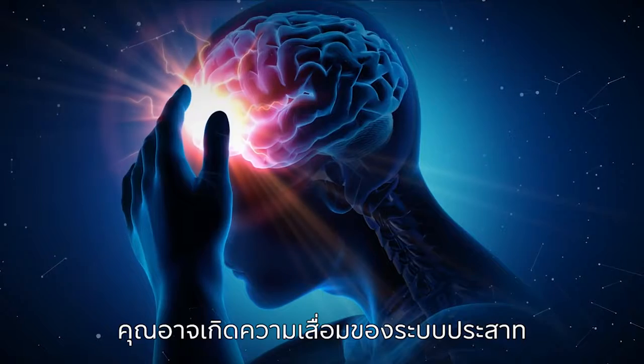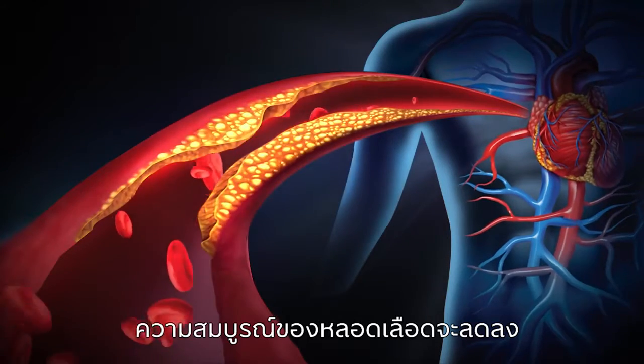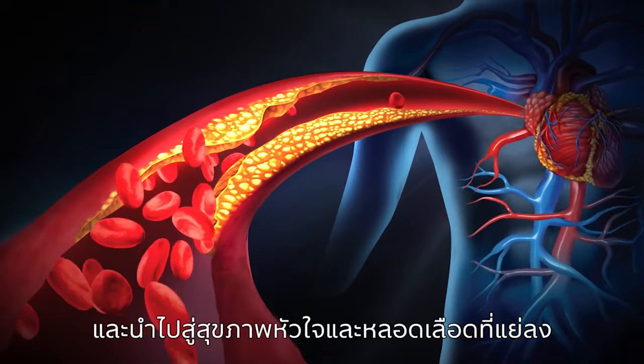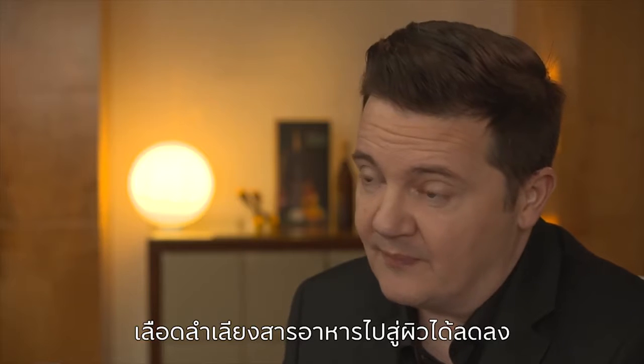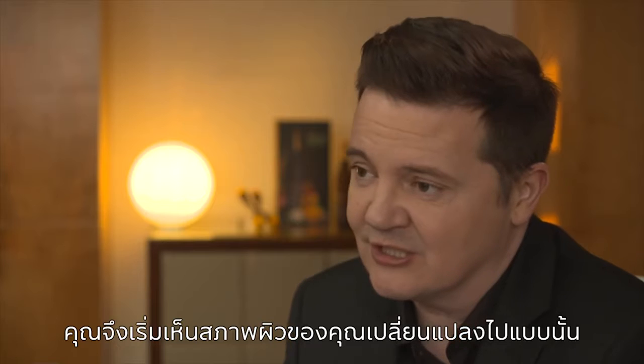You can see things like neurodegeneration. You can see things like blood vessel integrity reduction. That can lead to things like poor cardiovascular health, or even poor blood nutrition to the skin. So you start to see changes in your skin condition and so on.